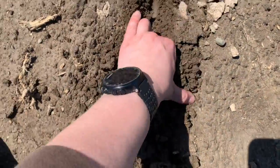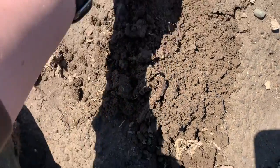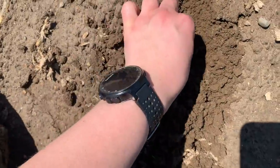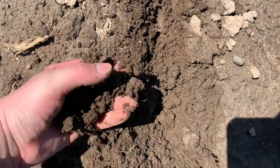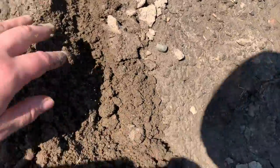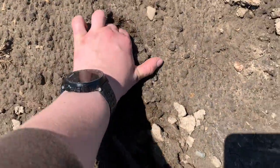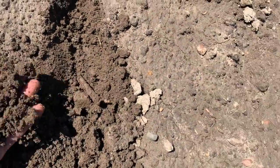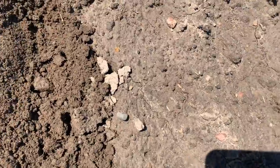As you can see, the ground is really nice and moist. Ooh, look, there's a ground worm doing the good stuff. Very important part of our field ecosystem are our worms. I should have another one here. They're only supposed to be like 5 inches apart.